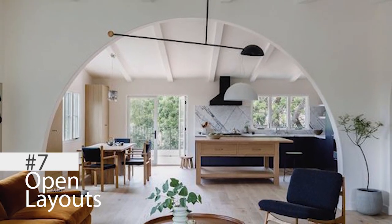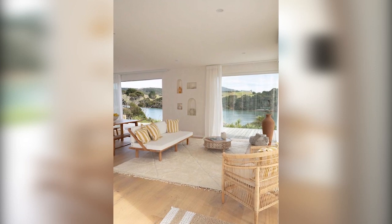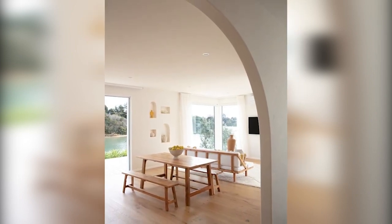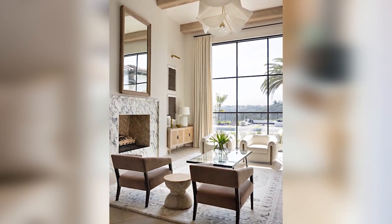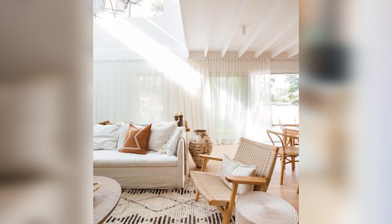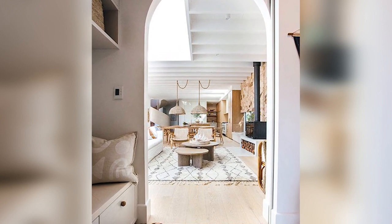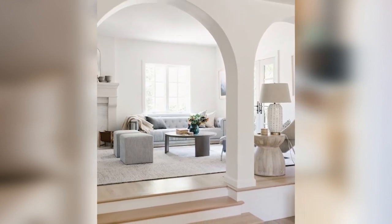(7) Open layouts. Mediterranean homes traditionally embrace open layouts that facilitate a seamless flow between indoor and outdoor spaces. Consider removing unnecessary walls to create a more open and inviting environment. This design principle enhances the sense of spaciousness and captures the easy, breezy lifestyle associated with the Mediterranean.